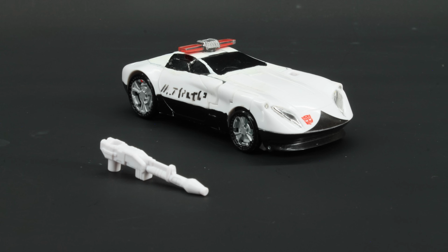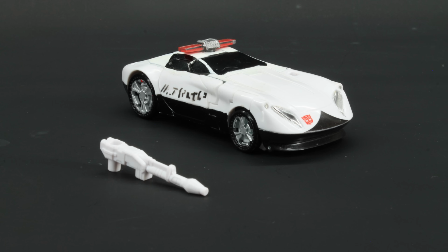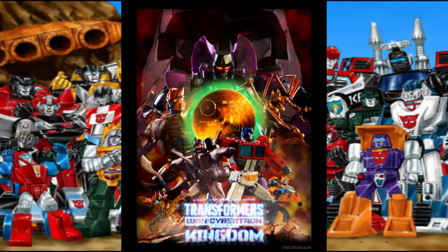This fact alone makes me wonder why a few people get uptight whenever I make the G1 comparisons and they respond with, "Ugh! Not everything has to be G1! Stop comparing it to G1!" And to that I say, have you seen the War for Cybertron line? Just about every nod, reference, and detail about Siege and Earthrise comes straight out of the 80s. And if it wasn't for Kingdom finally resurrecting the 90s, we'd probably be still talking about that next year.